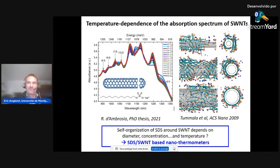To interpret this, you have to check calculations. These are ab initio calculations from Tummala and collaborators. They didn't run calculations as a function of temperature, but this group showed that the organization of the surfactant at the surface of the nanotubes is actually very sensitive to the diameter of the nanotubes. And then we interpret this change as a reorganization of the surfactant on the surface of the nanotube as a function of the temperature.